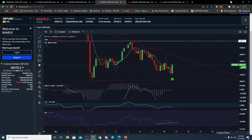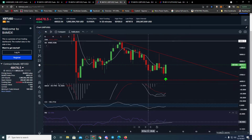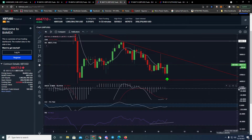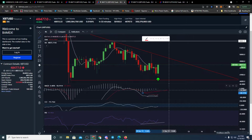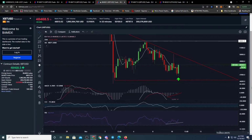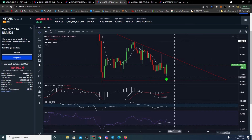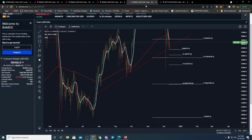So if we close this in 33 minutes, engulfing like this, we do have a bullish divergence forming here. So you can see here and here, all these three indicators are showing that we are moving up. So once this is confirmed, then I will chart this one out, but not till then.